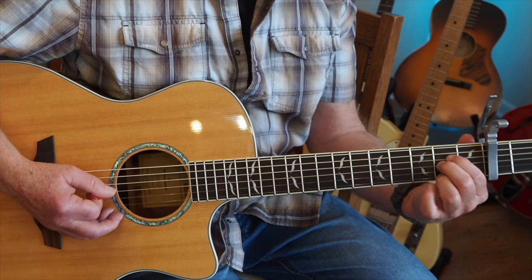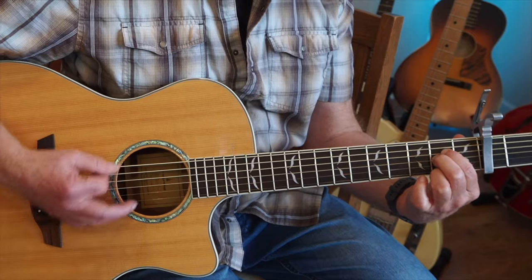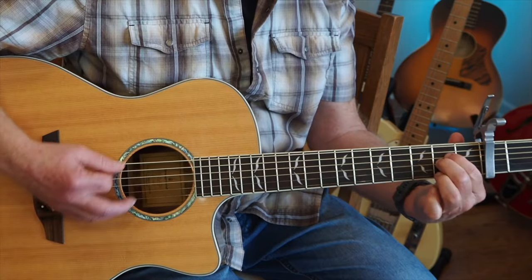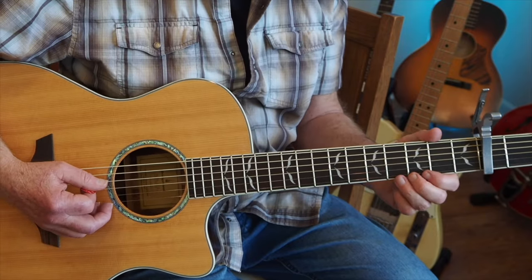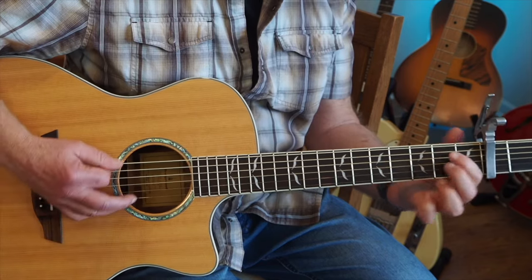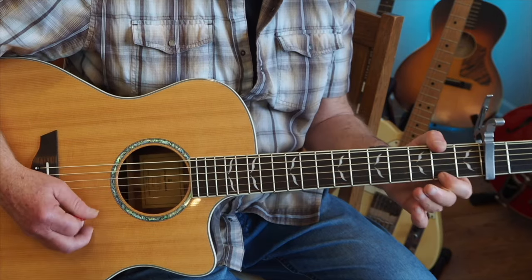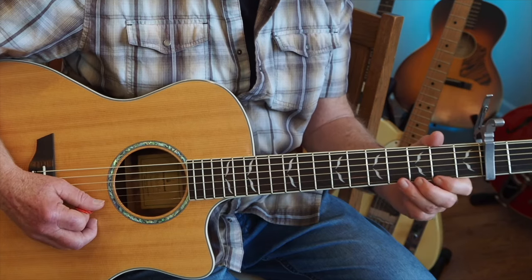And then we're back into the verses again. All right, so that's all the same. So that gets us to the very ending of the song. So we're playing all that on the E string.